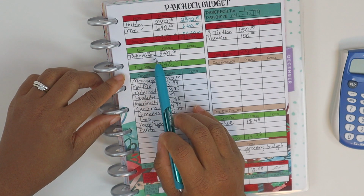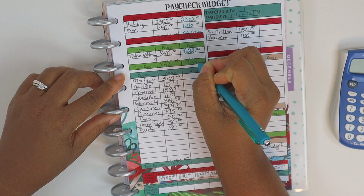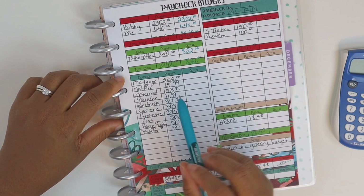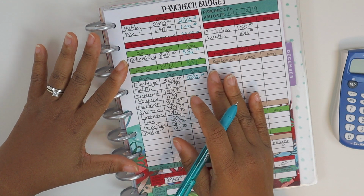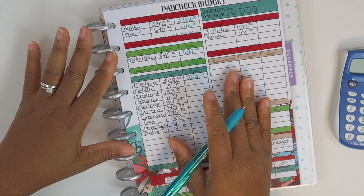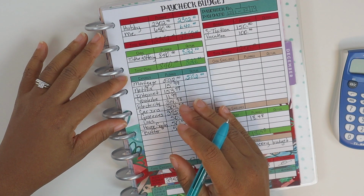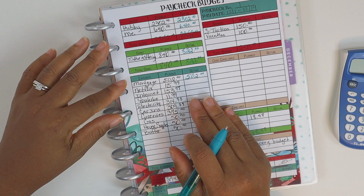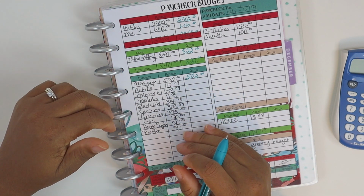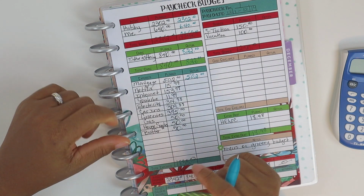For tithe and offering, our actual is $822, and I can total it down there. Our mortgage is $502. We use the Every Dollar app for our budgeting so that we can track our expenses. We have the free version, and that's what I look at when I'm completing our paycheck budget check-ins. I'm going to speed the video along, and then I will come back and close out with you. All right, I'll see you back in a bit.